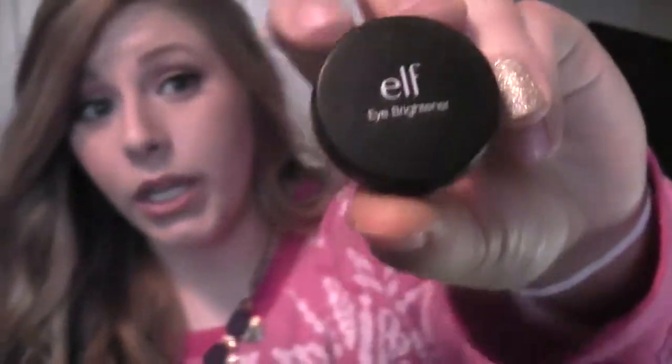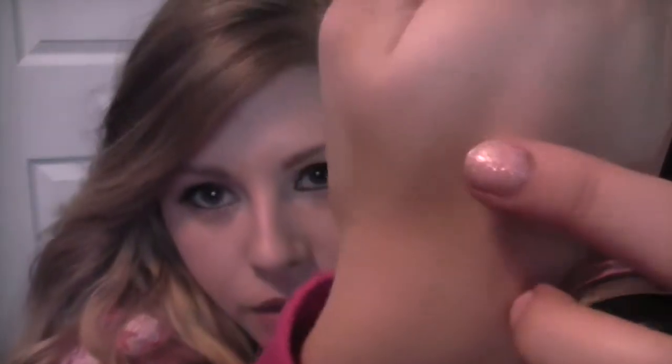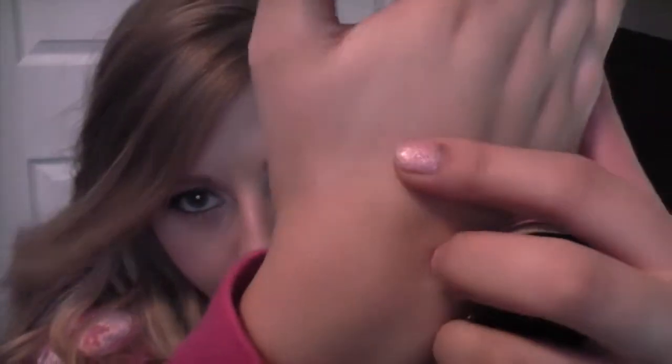Speaking of inner corners, I have been using the e.l.f. eye brightener for 6 months out of the year. This has been quite a favorite that I've gone back to when I'm not wanting a sparkly inner corner, when I use Kitten, or a discontinued product from Victoria's Secret that I didn't want to put in here. It was $3, I think, and it's just a loose eyeshadow, but it really does brighten up the eyes. You can see it's not shimmery at all, but at the same time it just gives a lovely glow, and it's a very natural look for brightening up the eyes, and I really like this.